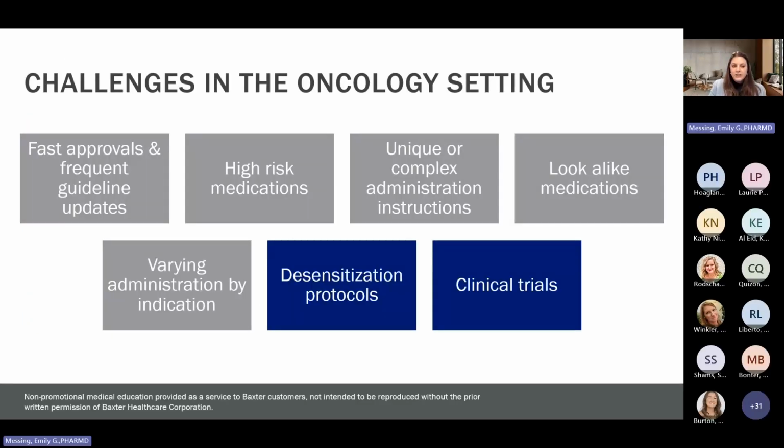All right, the last 2 challenges I wanted to cover briefly are that we use a number of desensitization protocols here. What that means is the patient has had a reaction to the anti-cancer medication. They are referred to our allergy clinic, who will recommend a desense protocol, which is giving the patient the medication in very small doses, and they will titrate it up to see if the patient is actually able to tolerate the medication. And then also, as I mentioned, we have a number of clinical trials that are going on.